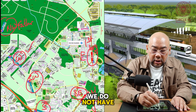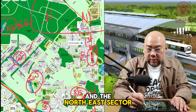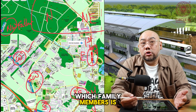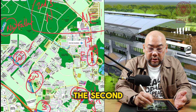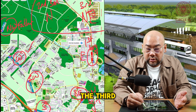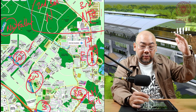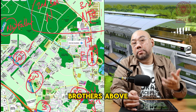Unfortunately, we do not have any MRT stations in the north and the northeast sector. So you want to ask me which family members are north or northeast. First and foremost, the north sector represents the second boy, the second son. And northeast represents the third boy, the third son. So again, they must have 1 or 2 brothers above him. If he's the second one, he must have 1 brother above him. And if he's the third one, there must be 2 other brothers above him.